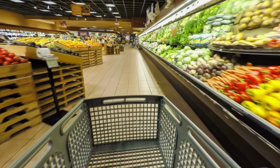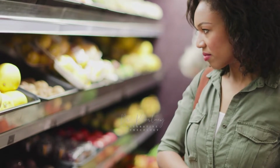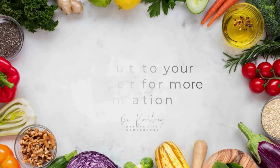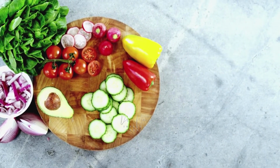Selecting and preparing healthy food shouldn't be complicated. Whether you're preparing a family meal or packing snacks for an afternoon full of activities, we're here to support you with plenty of options. To log into your meal planner, refer to your practitioner's website or reach out to them for more information. We look forward to seeing you in the kitchen, and happy cooking!